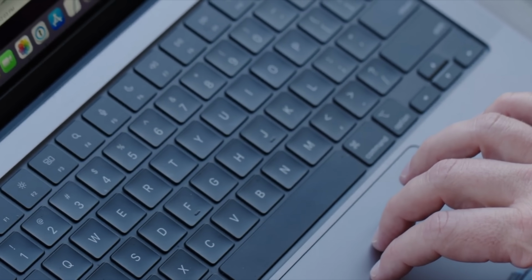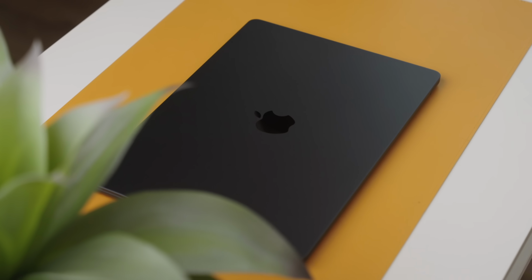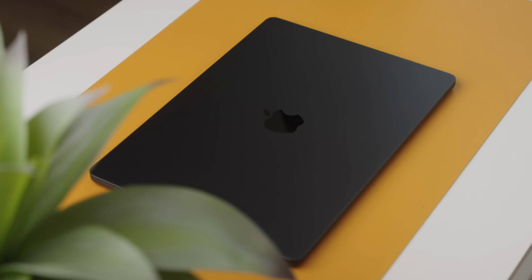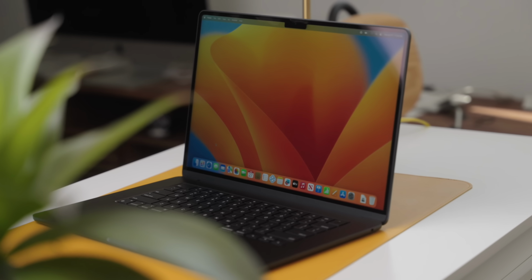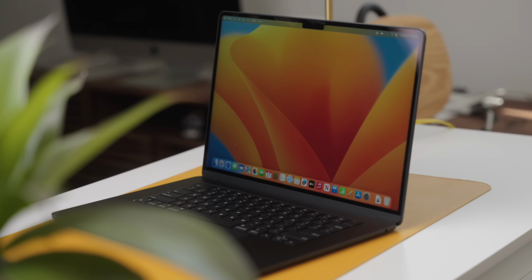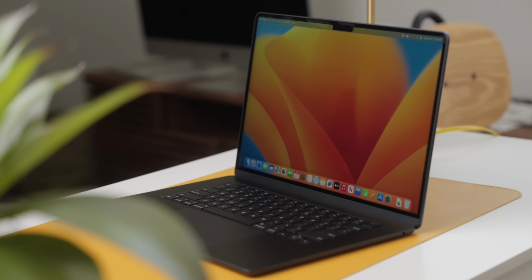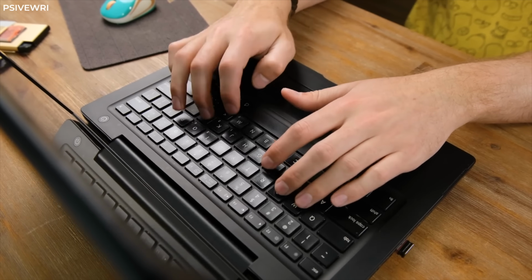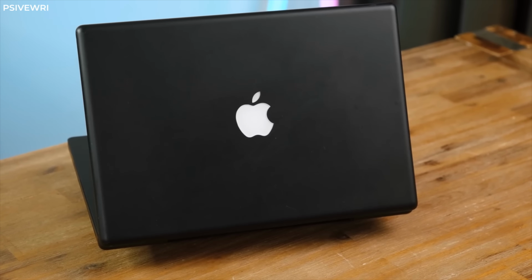Ultimately though, I pushed the button and ordered me a pretty nice looking midnight 15-inch MacBook Air with 16 gigs of RAM and a terabyte of storage. On a side note, the fact that they call the blue midnight, I have a hard time wrapping my head around. I've never been like, oh, look how blue it is out at midnight. I wish they would just give us an actual black computer. The old black plastic MacBook, I wanted that thing so badly. I wish Apple would give us some version of that.